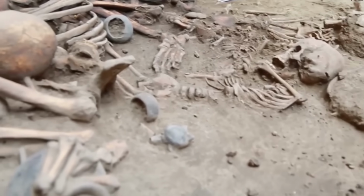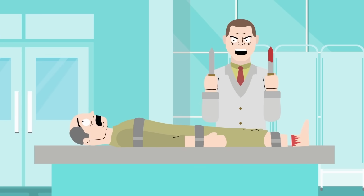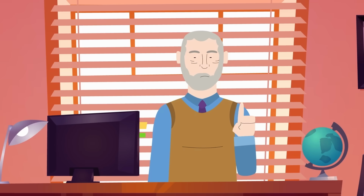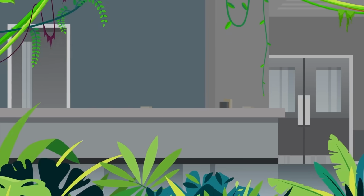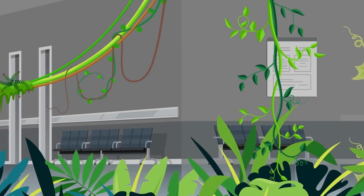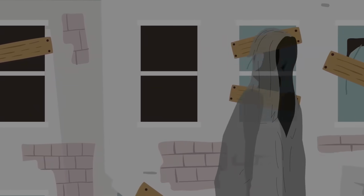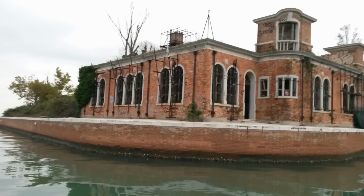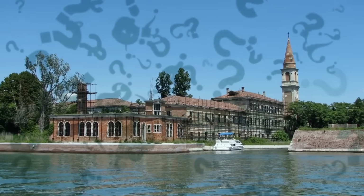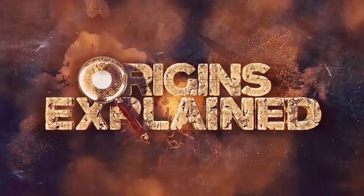fully explore Poveglia. Legend holds that a doctor who worked at the island's mental hospital tortured and killed patients before butchering them. While these claims remain unsubstantiated, the hospital's remains are still there, being slowly reclaimed by nature. Meanwhile, many paranormal enthusiasts believe Poveglia is haunted. But the island remains off-limits to visitors, and there is no word on if or when it will open up to the public.